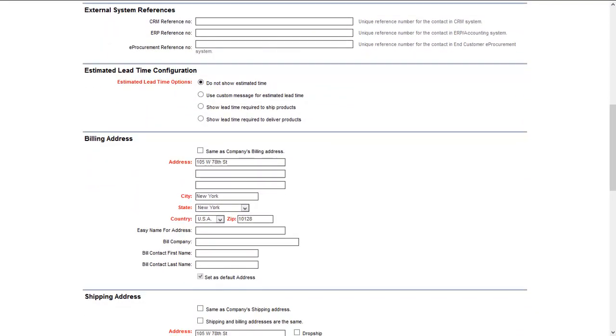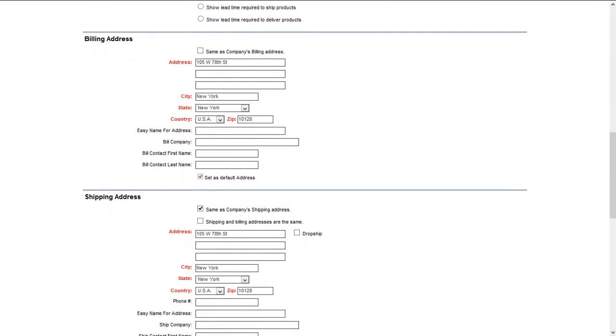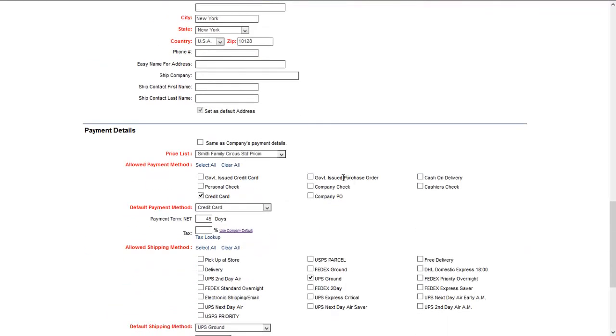What payment methods or shipment method is available to which customers can be configured for every single customer or contact. Even the price or catalog that is available to customers can be set up at the customer level or contact level. You can also add multiple bill to or ship to addresses for every contact and also provide a parent and child kind of structure for larger companies that have offices at multiple locations.